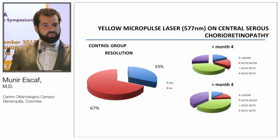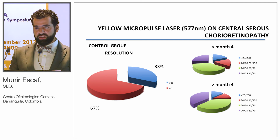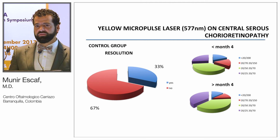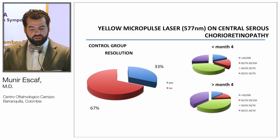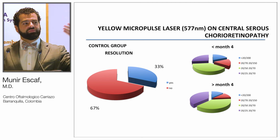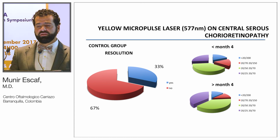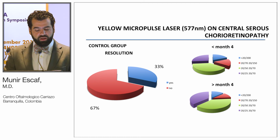What about a control group? It's really not easy to find a control group after you start doing laser because you just forget about not doing it. Or at least that happened to me. So I had to go even backward to 2013, 2014, and I found a small group of patients.